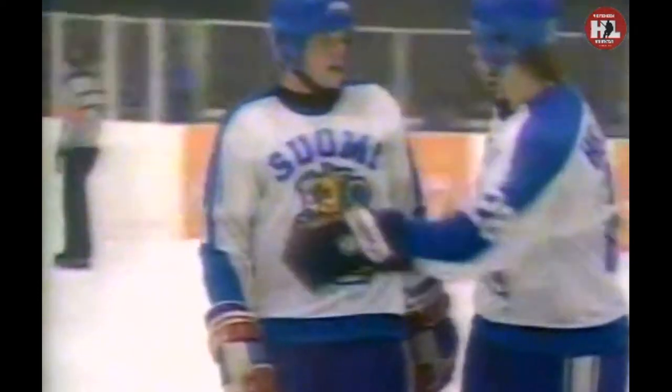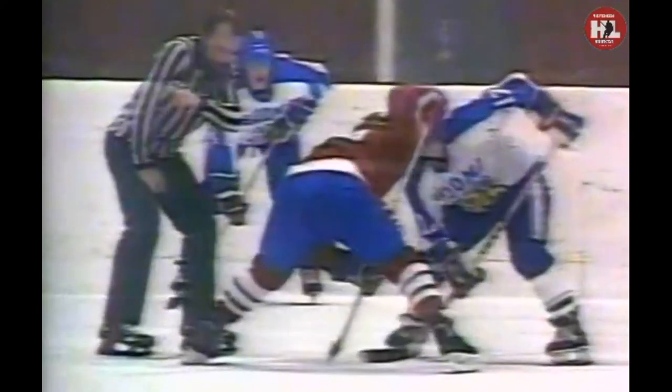So Skriko gets the go-ahead goal for Finland at the midway point of this hockey game. And the first time in the tournament that Team Canada has been behind in the hockey game. They were always ahead in the game with USA, always ahead in the game with Austria. For the first time, halfway through the third game, they're behind in a hockey game. So we're all set now with the two teams at full strength. Canada's next two games are against Norway and Czechoslovakia.